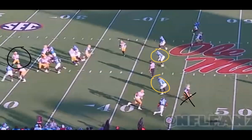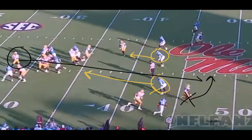But Daniels is confident in a couple of things. One, this backer is going to jump up to pick up the crosser. And that this backer down here, the second backer, look at his eyes. His eyes are locked right on Daniels. And Daniels understands that his receiver is going to break in behind that. And he feels confident that he can deliver an accurate throw right into that window between the two.